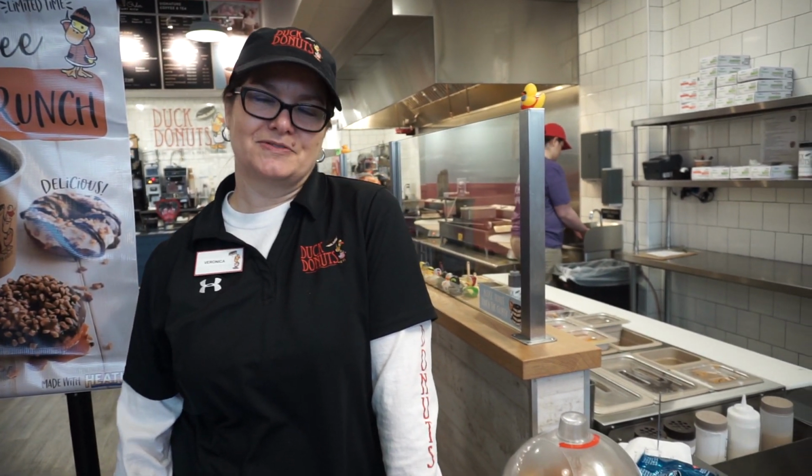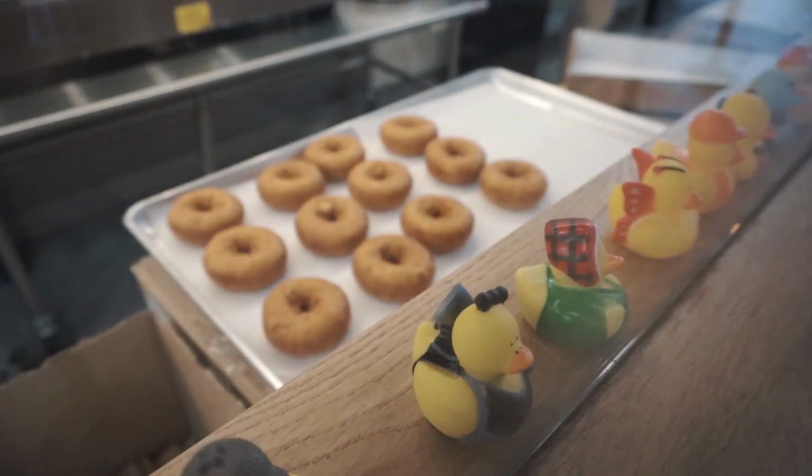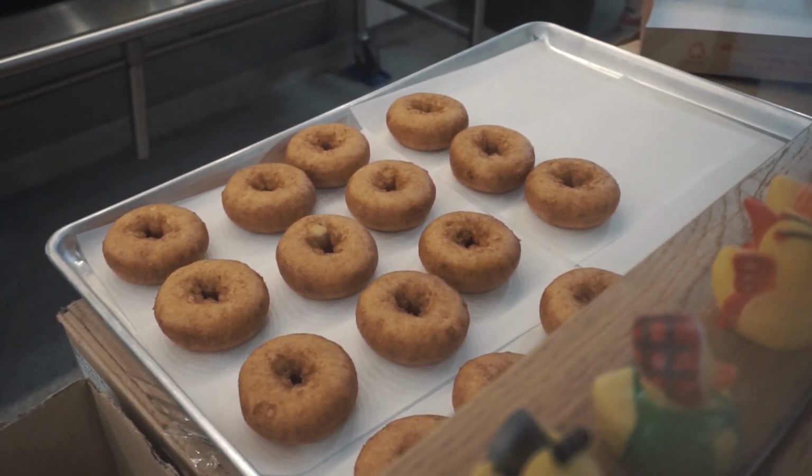The thing that's cool about Duck Donuts is that we make the donuts in real time, so there's no pre-made donuts. When you order them, they're custom to you. We mix them, cook them, and top them based on whatever you pick.